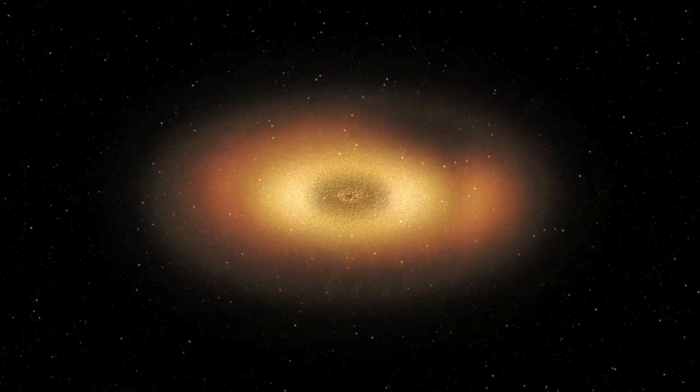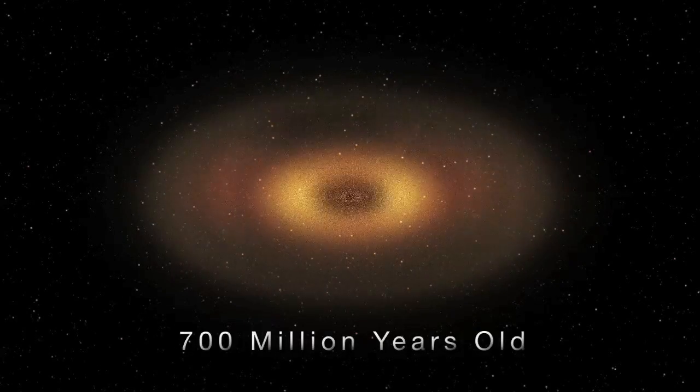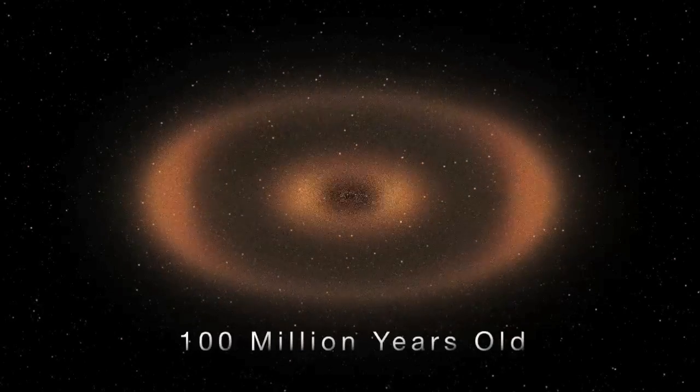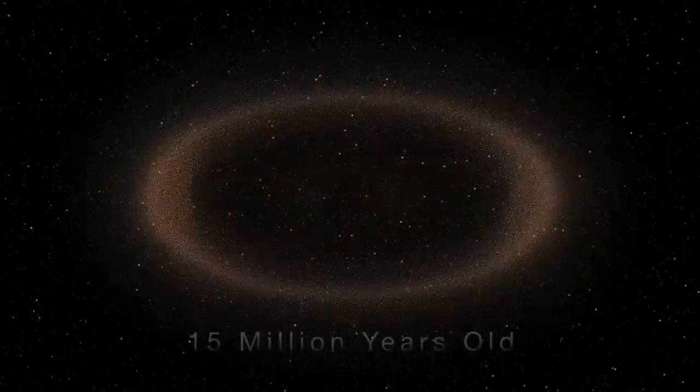Successively younger models of the Kuiper Belt dust cloud show progressively simpler structure, eventually leading to a single narrow ring beyond Neptune's orbit. Dust collisions change Neptune's gravitational imprint. The gap in the ring structure disappears.